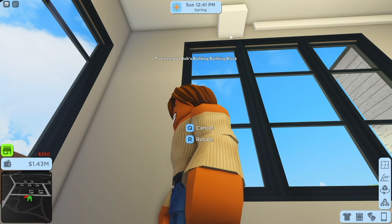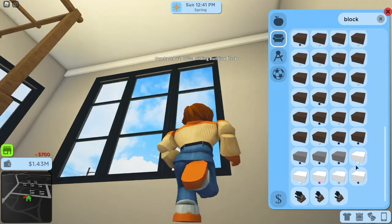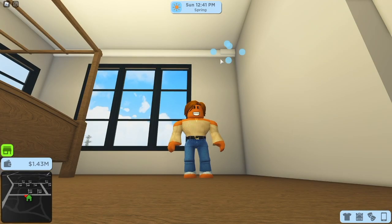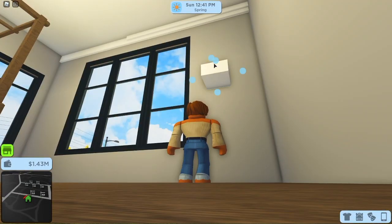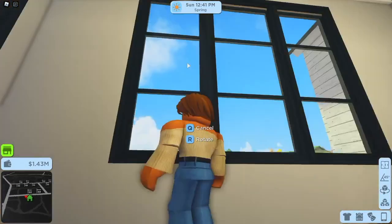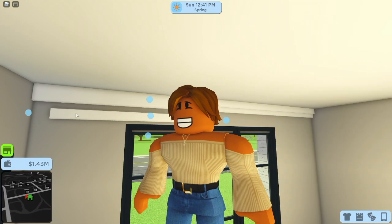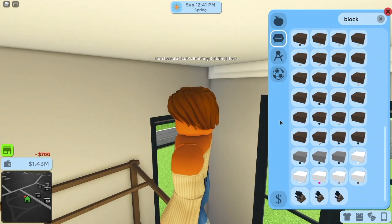So my favorite part of this build has to be the fireplace. I really enjoy making fireplaces, but I also really like how it turned out. Except for the TV. I don't know if you guys could tell if that was a TV, but I couldn't find anything else that fit. And I wanted a TV on there, so I just made my own. It doesn't really look right, but we're just gonna go with it, okay.